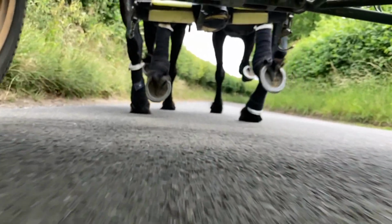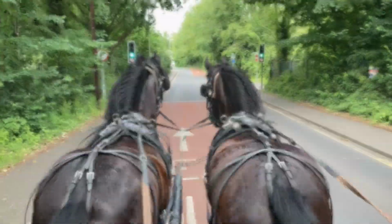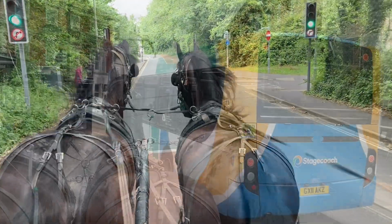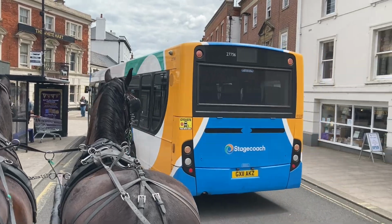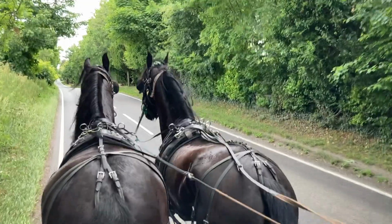There's a smile on my face every time I hear that sound. The rhythm of the hooves as they touch the ground. And there's no better place I'd rather be than with my safe, confident horse.